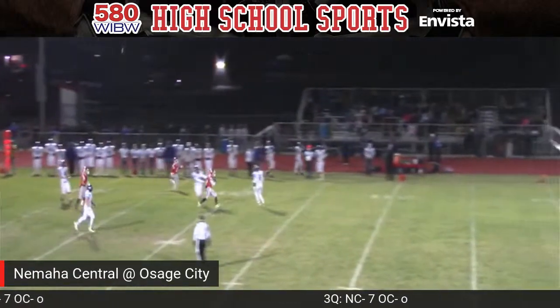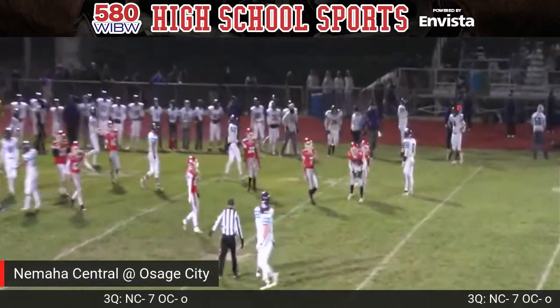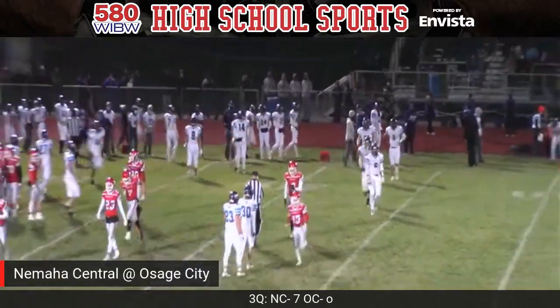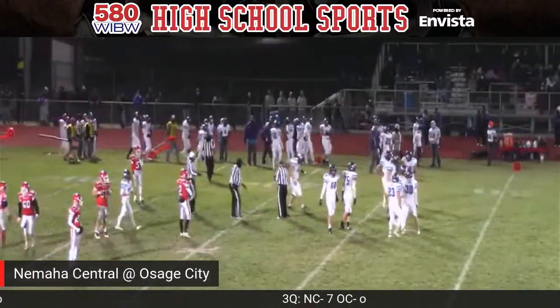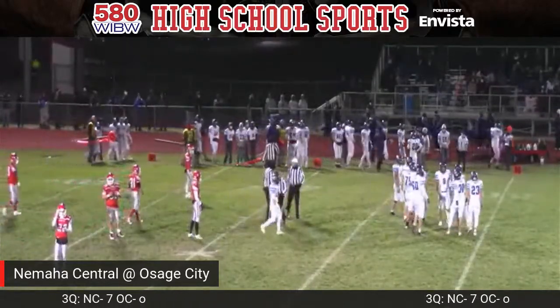Excellent kick that time, a spiraling kick that craters down to the ground near the 40. Will take a slight bounce ahead before being downed by Keegan Anschutz. So Nemaha Central, once again, has good field position to start a drive. Ball at the Osage City 42. Thunder up 7-0, 2:47 to go in the period.